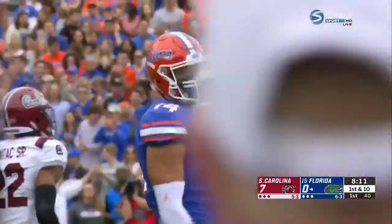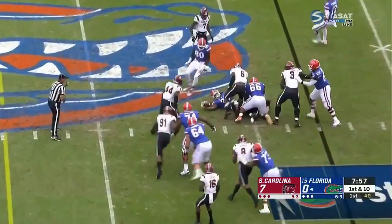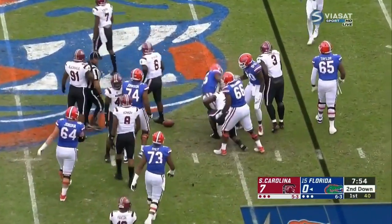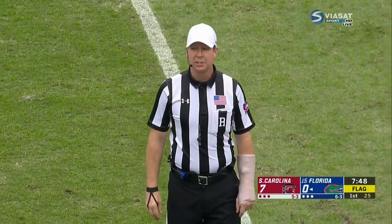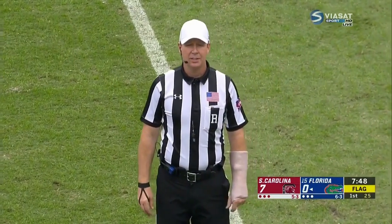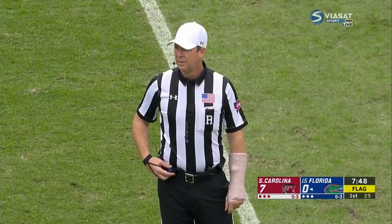Nice rhythmic throw for Franks. They're going to run Scarlett here. You mentioned Emory Jones. He came to Florida. First down. Please reset the game clock to 7 minutes, 51 seconds. 7-5-1. Legal substitution penalty.